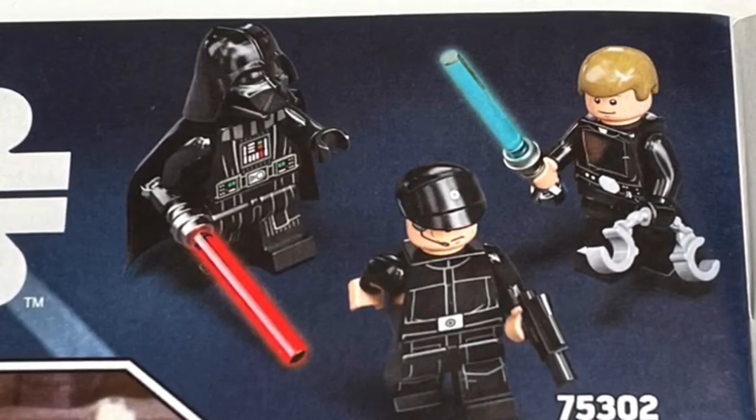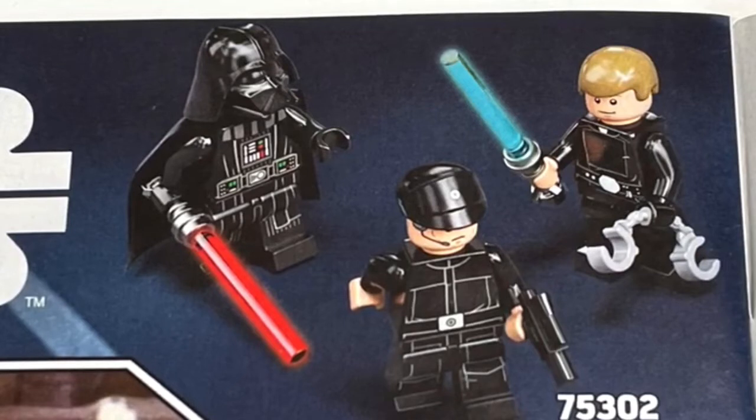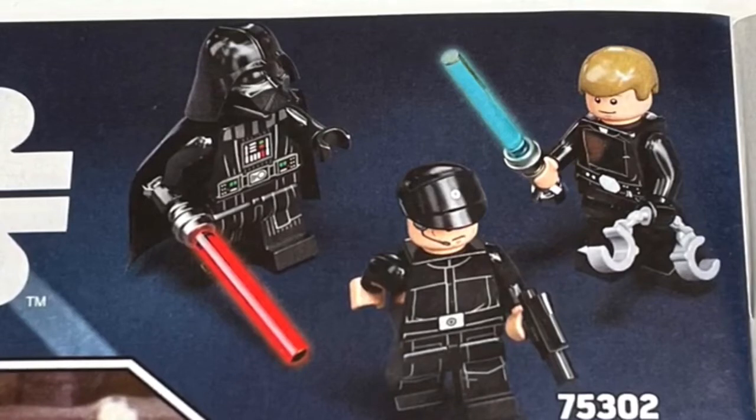They also have the gloved hand on the wrong hand, so I don't know how they messed that up, but they did. Then they have the handcuffs he's just holding. I mean, they do make sense, but the way they've shown the minifigures doesn't make sense.